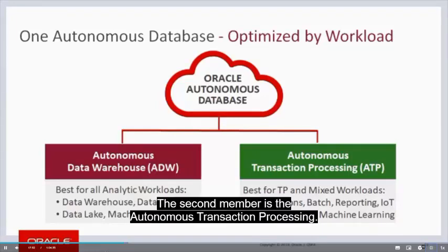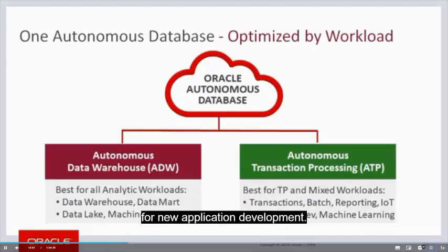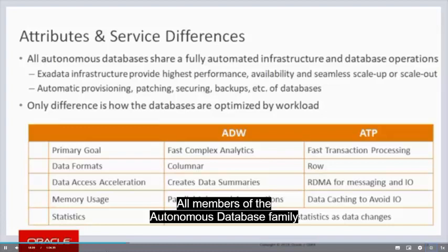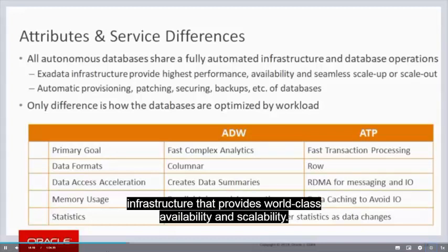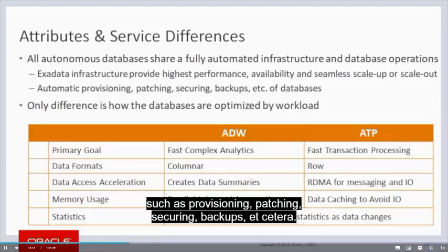The second member is the Autonomous Transaction Processing. ATP is optimized for transaction processing or mixed workload environments and makes an excellent platform for new application development. All members of the Autonomous Database family share the same fully automated high-performance Exadata infrastructure that provides world-class availability and scalability. They also share complete automation of all database administration tasks, such as provisioning, patching, securing, backups, etc.